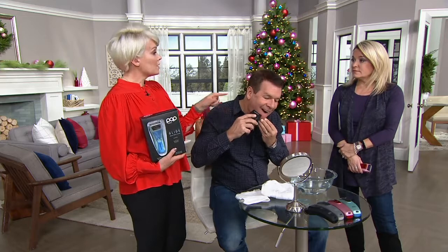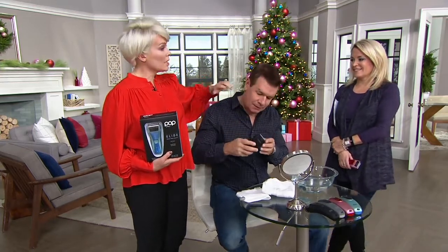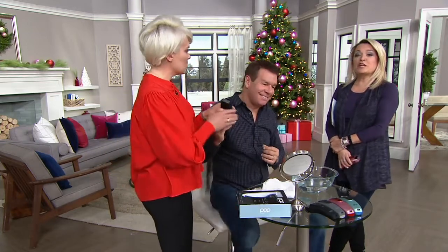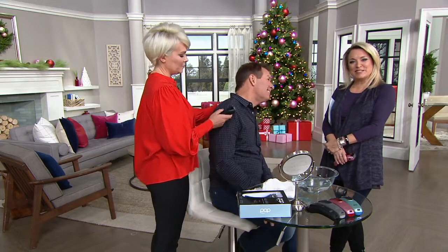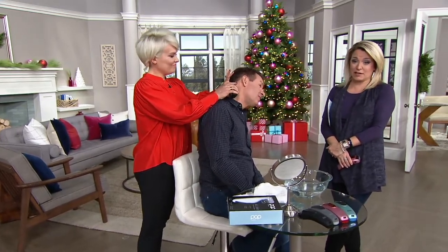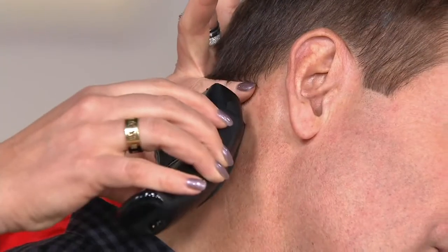What I like too about this is it has the attachment that you can trim up sideburns. Nice. So when your sideburns start to get a little bit lower, you can absolutely do that. Oh, and you can incorporate the entire family while you do it. That's what's nice. Look, you're saving money because instead of $99, it's $49 and change. Free shipping and handling, and our best easy payment is why you come to shop with us at QVC.